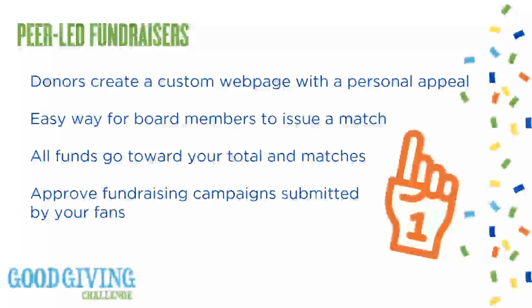So we're excited again to offer fundraisers. In the past, they've been called different things like ambassador pages, but now Civic Corps is calling them fundraisers. So this is basically where your donors or your fans, your board members, create a custom web page with their own personal appeal. And all funds that they raise through their personal page will go towards your total and will be included in your matches.